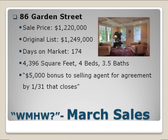86 Garden Street, what are your thoughts? 86 Garden Street, unique first floor layout. It's a train affected stop, but it's $1.2 million for a relatively young house. They did offer a $5,000 bonus to the selling agent. What do you think about that?